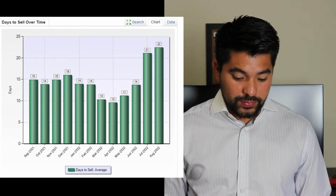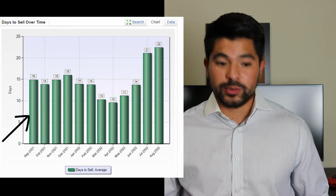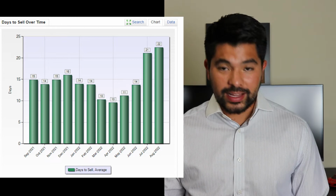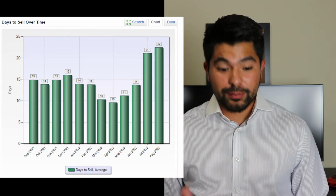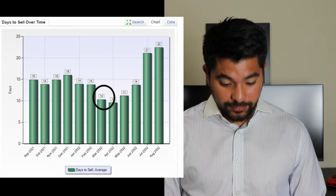So you can see that over the last year, September, October, November, December of 2021, on average, homes were taking about 15 days to sell, 2 weeks. Now, beginning of this year, it slightly decreased to 14 days in January and February. Then peak of the market, as I mentioned, springtime, March and April, it was only taking 10 days for homes to sell on average.